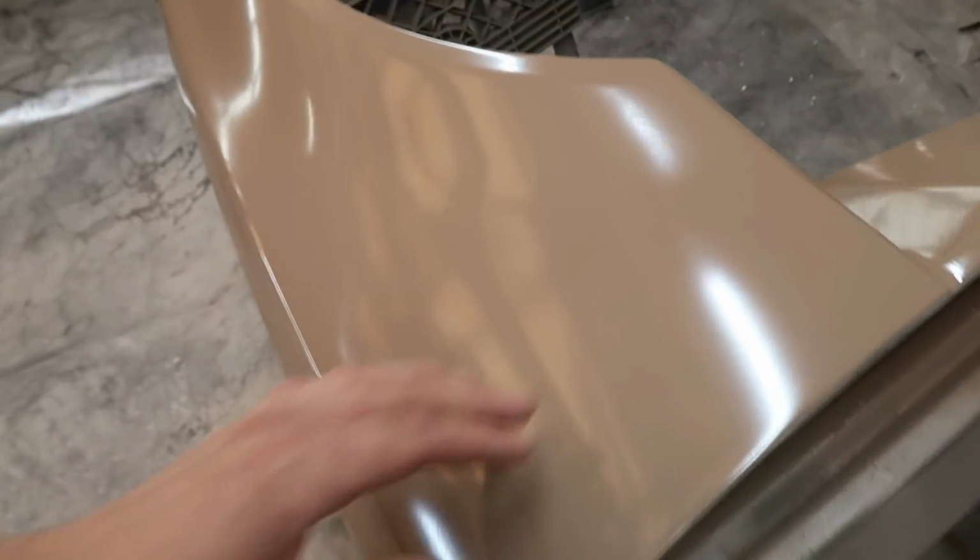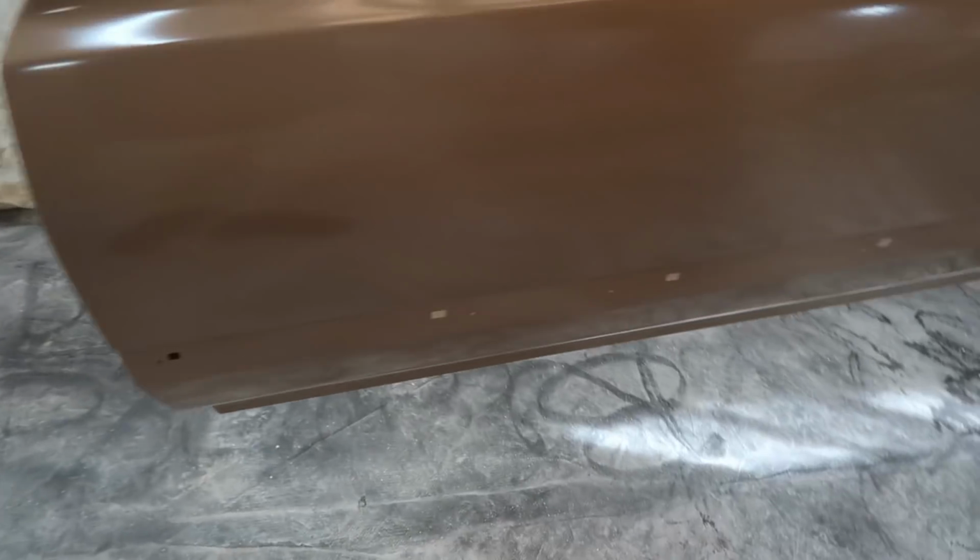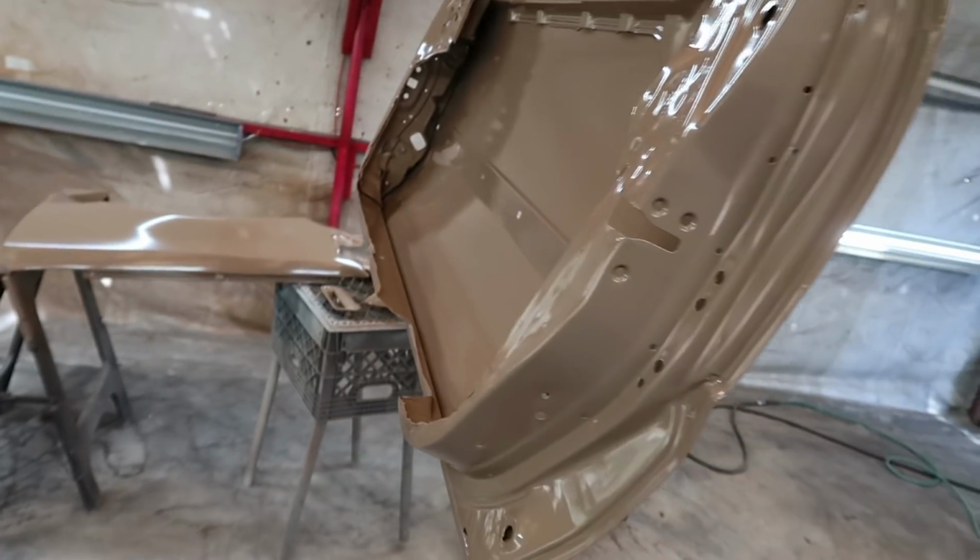Alright, it is now the next day. I'm going out here to check on everything that we sprayed yesterday, see how it came out. Nice, nice. Everything looks good. Nice and dry to the touch, so it's ready for some wet sanding. So I can go ahead and wet sand it, find any imperfections, pieces of dust, moisture, whatever could have possibly gotten to the paint. And then we'll go ahead and clear coat it, and then the stuff will be ready to be installed.